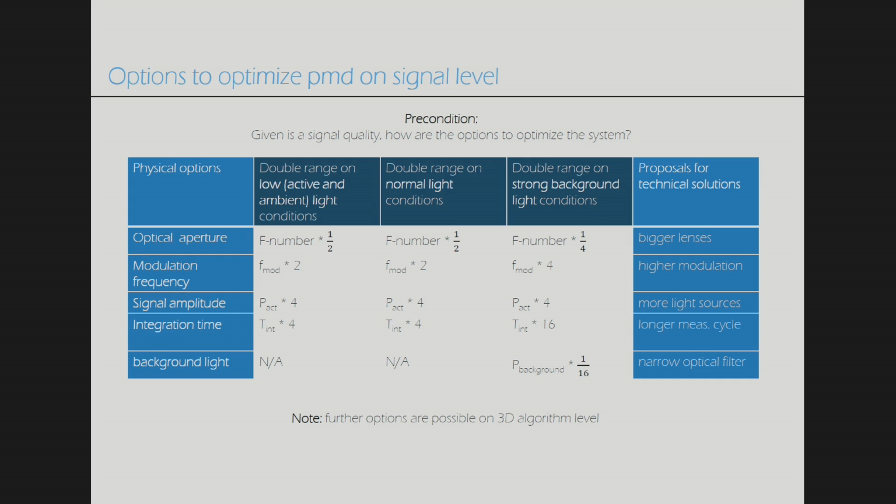You can also change the modulation frequency on the fly. Our sensor is so programmable and so fast that you can really change the frequencies that you use on the fly. You can also change the integration times that you use to detect the sample points. And you can, of course, change the amount of light that you transmit.